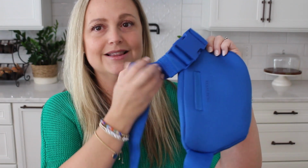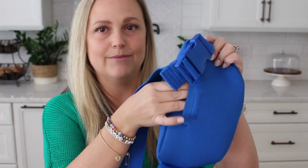The neoprene is just so awesome on DAGNE Dover bags. My daughter actually has the same one in the lilac color that was recently launched. It's so pretty. Again, you just have a buckle closure back here, a little hidden pocket in the back for cards, and you can, again, super easily adjust this one. I love it.